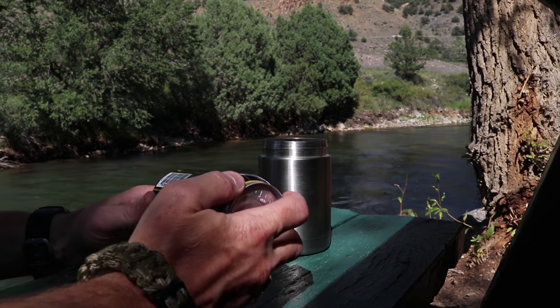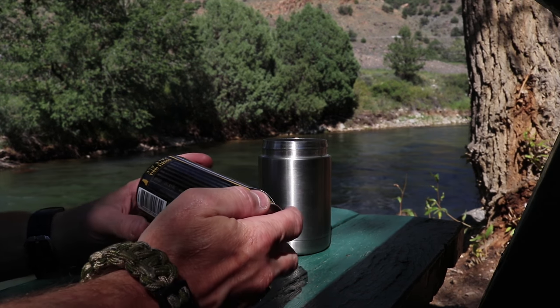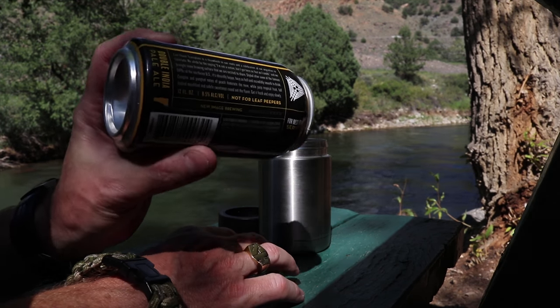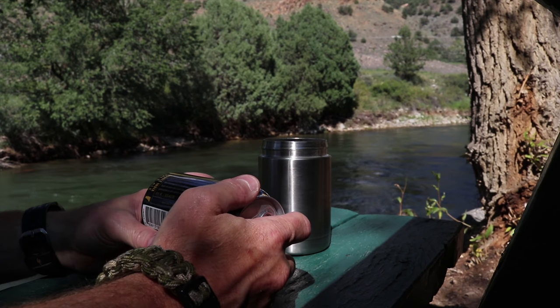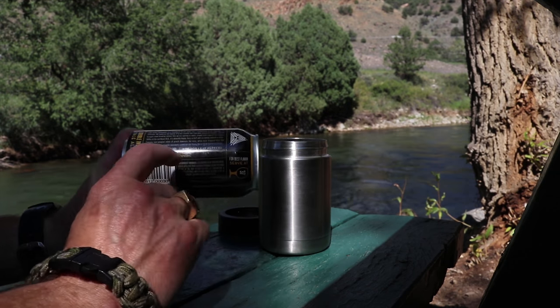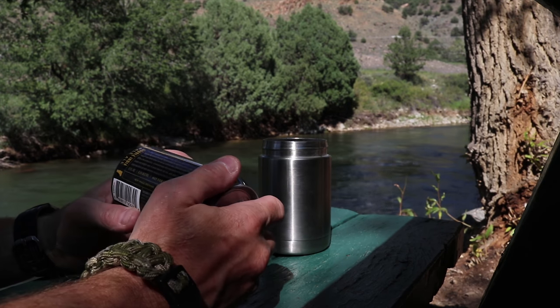What do we got here? Double IPA, I'm expecting some significant alcohol. And you're not gonna see that. 8.5%. 8.5. And it's not for leaf peepers, by the way. Good boy.